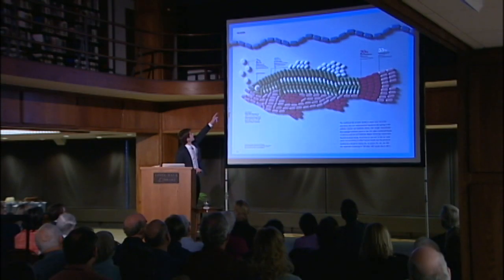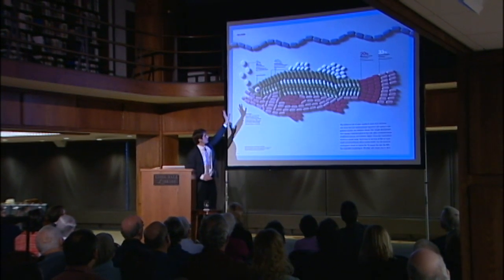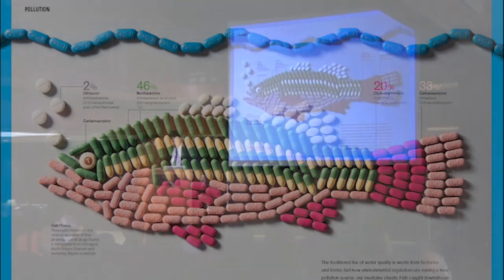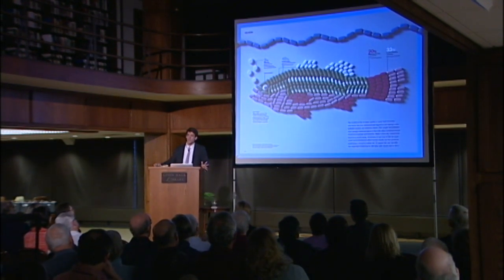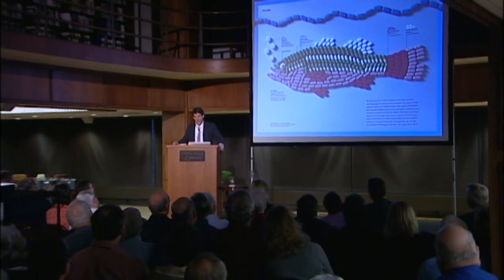Got antihypertensive in the air bubbles, antidepressants in all the green pills, antihistamines in the dark pink pills, and anti-seizure medicine in all the underbelly lighter pink pills. Now, the trace amounts, you can still go out and eat fish if you want to, but it's significant scientific research to show that this transmission is in fact happening to some degree.